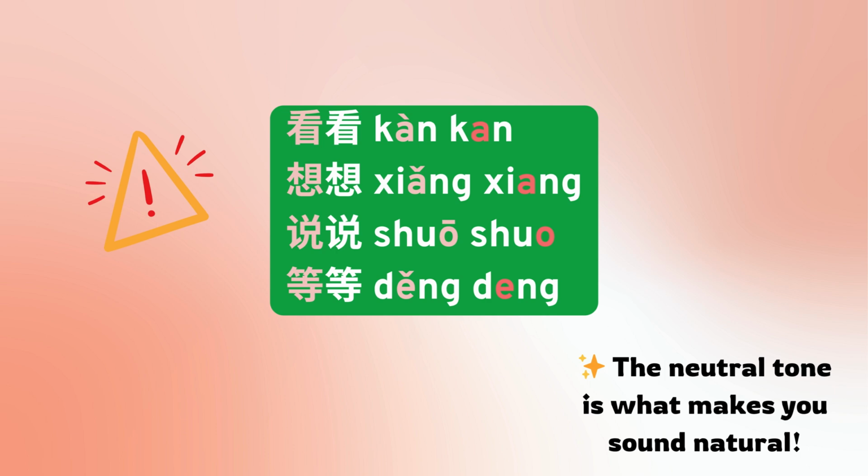说说. 说 is first tone, high and flat. 说. The second becomes neutral. Together, 说说. 等等. 等 is third tone. 等. The second becomes neutral. Together, 等等. This neutral tone pattern is what makes you sound natural rather than like you're reading from a textbook.